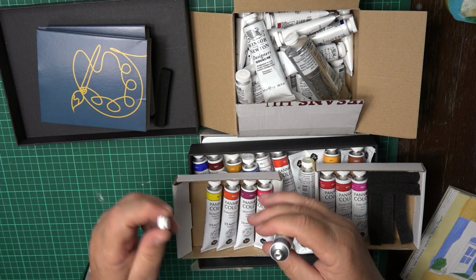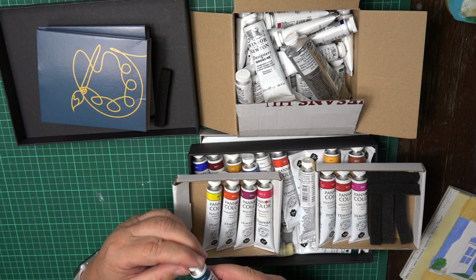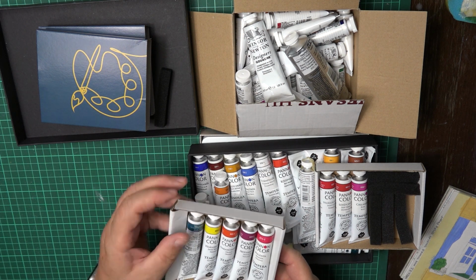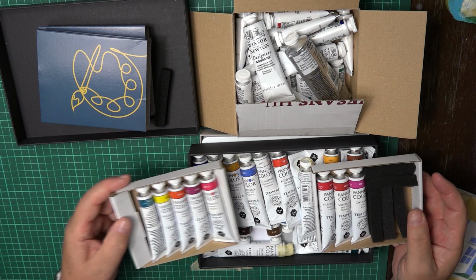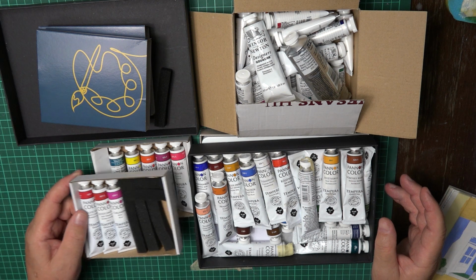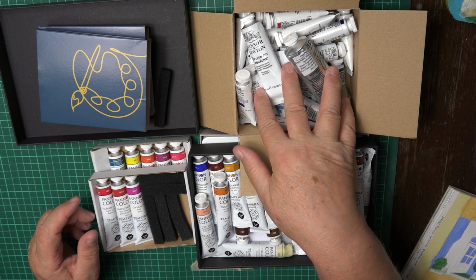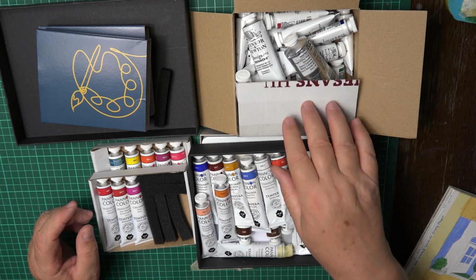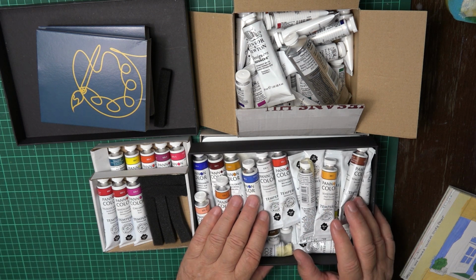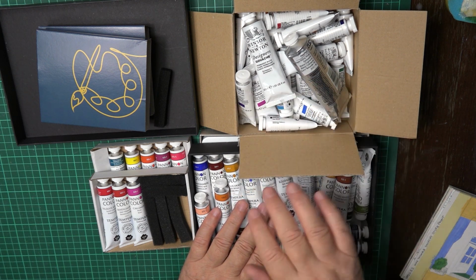These are metal sealed tubes, 18 milliliter tubes, in 34 colors. In my opinion, that's one of the best options you can have, and they blend excellently with more expensive paint. So maybe, because they are so inexpensive, you can right away buy a set of, say, 12 colors, and then you can use them together.